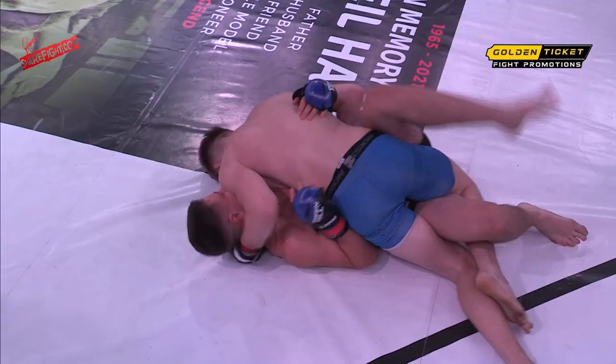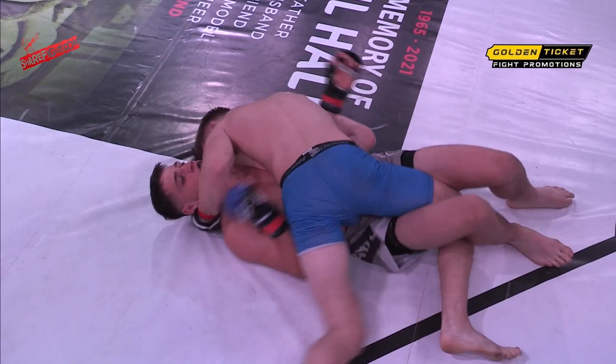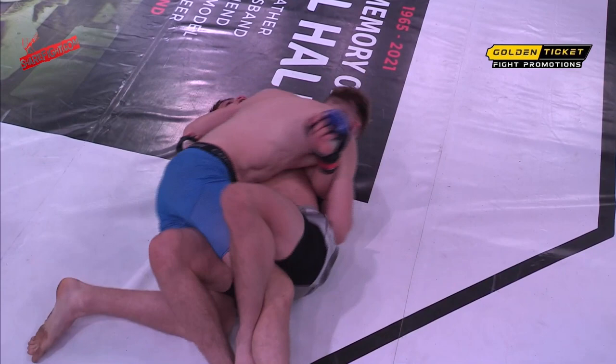Yeah. We've seen that a couple of times in this fight, actually, where they've gone for the throw off the fence. He's getting his knee through as well. Yeah, it's happened twice, and they've ended up on the bottom. They've just made the wrong call. I suppose that's what comes with experience.